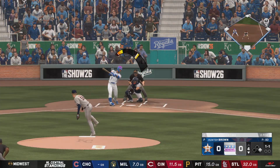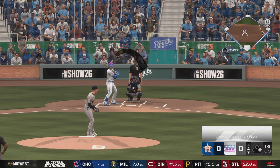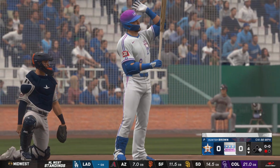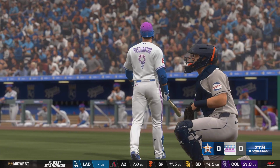And now the first baseman, Vinny Pasquantino. He's pitching well, but not throwing a ton of first pitch strikes. Usually doesn't work out for success. Got him swinging. It's a strikeout. Pulled the string on the changeup.